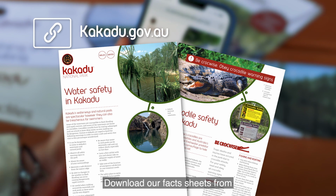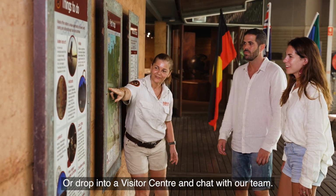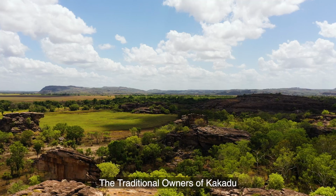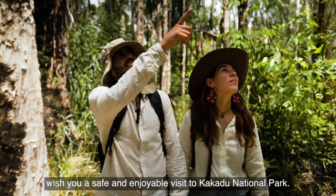Download our fact sheets from the Kakadu National Park website or drop into a visitor centre and chat with our team. The traditional owners of Kakadu and the staff of Parks Australia wish you a safe and enjoyable visit to Kakadu National Park.